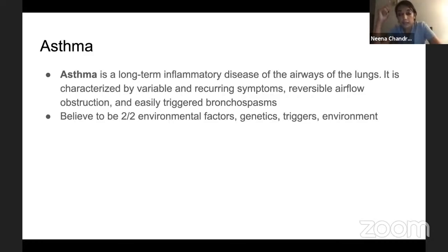And like we said, asthma is reversible. That's the key point here. It's important to remember that it's reversible, so it's important to treat these people. Many people in the US do suffer from asthma. This is a big thing that we do see. We have a whole clinic just for asthma.